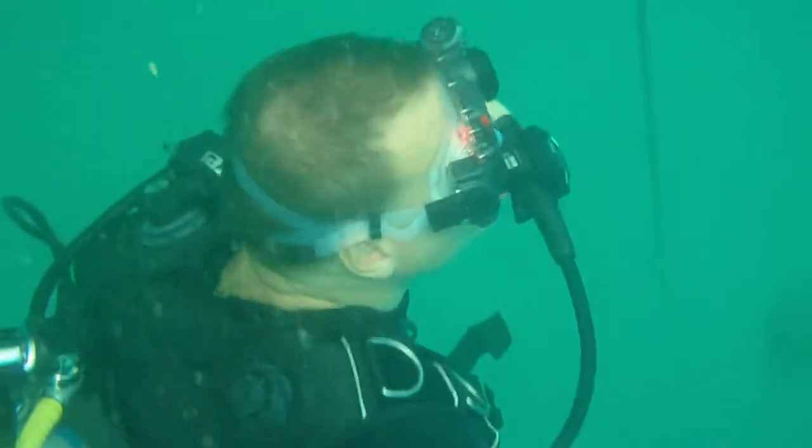The divers have entered the water, and they'll now give you a small tour of the coral nursery.